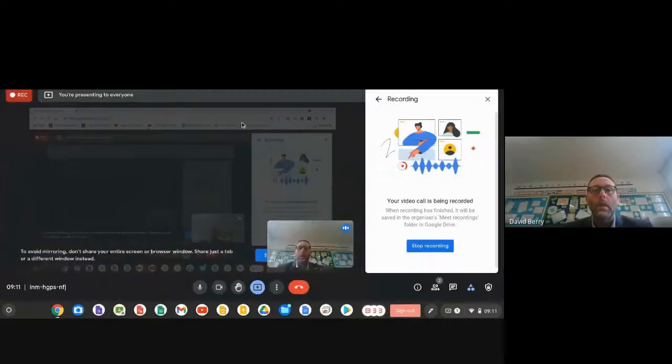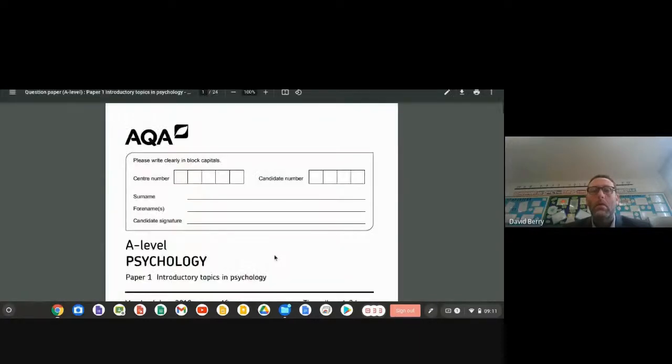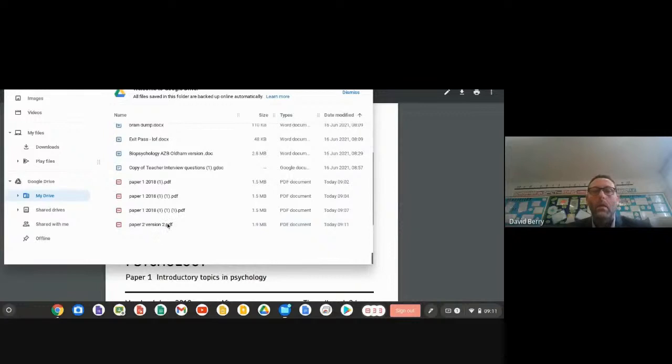So let's close everything down and just make sure that's happened. So there's files. So if we go into downloads, then there we can see paper 2 version 2. Okay. Now if I download that file and I find that in Drive, there it is.